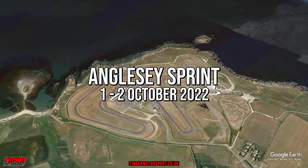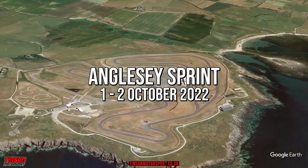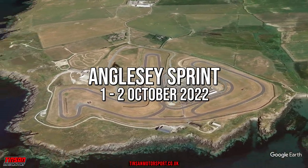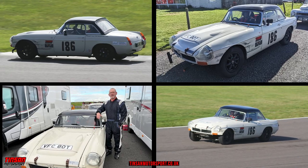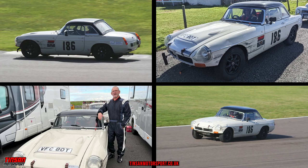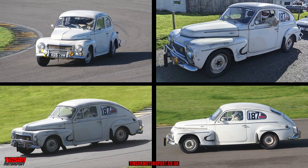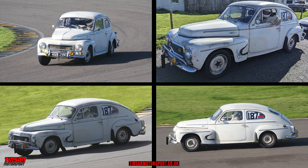Tin Sand team members, Nigel Walton and Chris Moore, made the long journey to Anglesey to compete in the penultimate event of the CMSCC season. Chris was to drive the MGB Roadster, which Nigel used last time out at Blyton, while Nigel would be using our 1959 1600cc Volvo, as the Spitfire was still undergoing its engine rebuild.